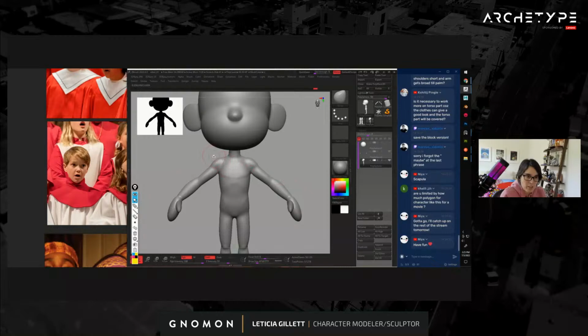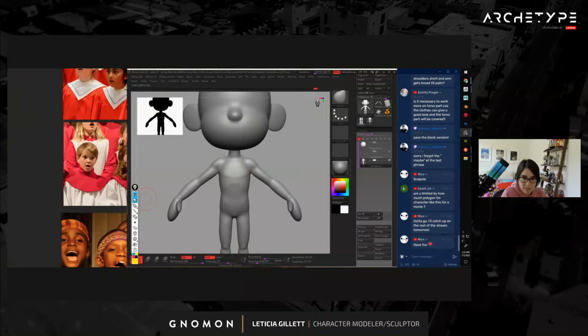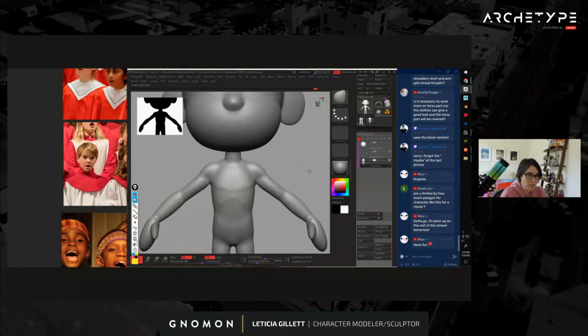Okay, so for now I'm not completely decisive yet, but let's say we're going to do something like this. There are a few ways we can do that. We could start with the cylinder. We could start extracting from our character. So let's do extracting. It'll be cool.